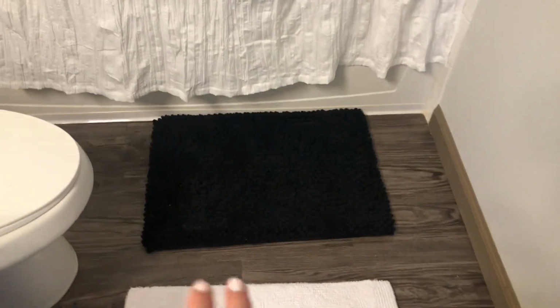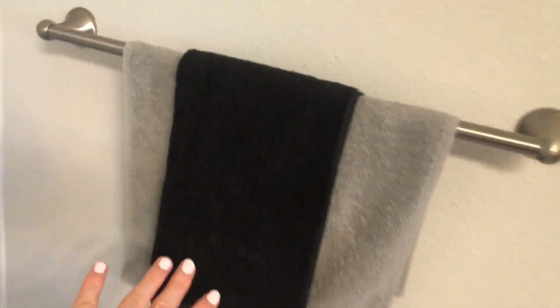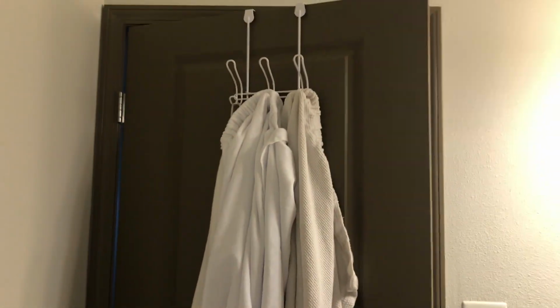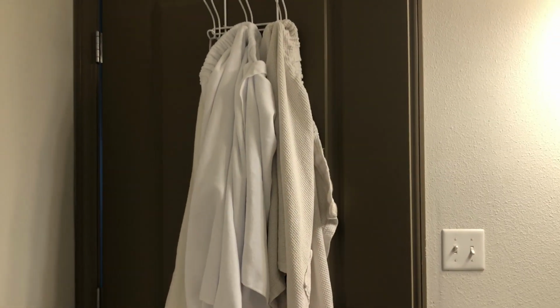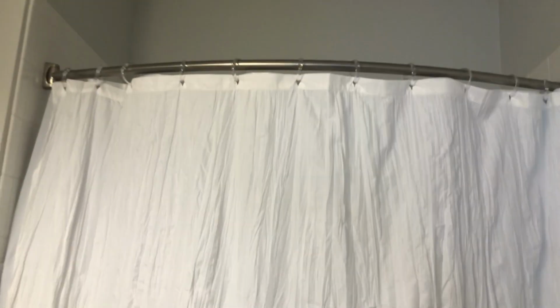This is the carpet that you guys saw from Bed Bath & Beyond, as well as the memory foam rug that I got from Target. Both of these towels are also from Target, and I just kind of like how the gray vibe is here. If we close my door, I know these aren't the same whites, don't come for me, but I just have a hook with the basics, my little towel wraps, and my normal towel just right there. This is the shower curtain that you guys saw I got from JCPenney when they were having their sale.